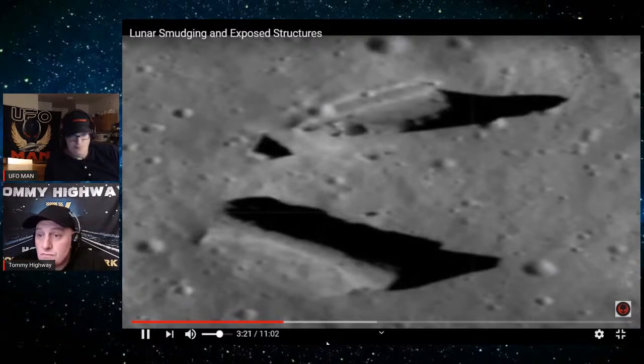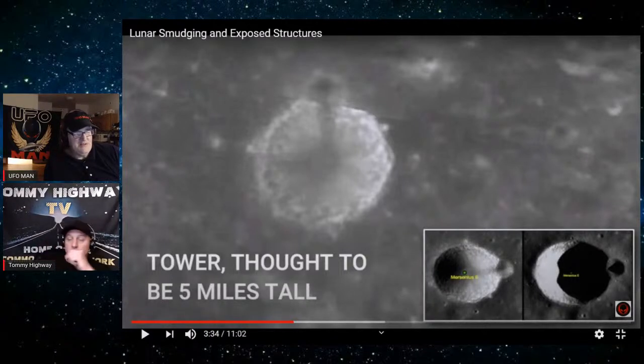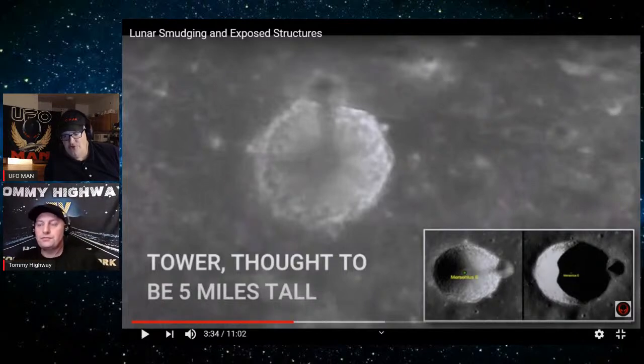Okay, here we go. Next picture. It's coming. This is a tower that everybody should be familiar with. Thought to be over 5 miles tall. Wow. Very thin, like Carl Wolf stated in his video clip. Unknown as to what it's being used for. It has been theorized that it's being used for communications, interstellar communication, like a big antenna. But that's our human determination of what it is. What it really is, I have no clue.